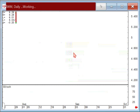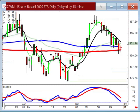And the Russell tried to do a doji here, but your stochastic's still not in the oversold area yet. Still have to watch to see if it's going to trade lower and or kind of wobble around in here for a couple of days, giving your stochastics time to get to the oversold area.